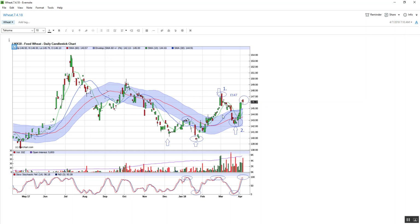What can we expect now? Well, if we see a breakout above the 147, this then opens up an Elliott wave look of move, because we've got a 1 here that we can clearly see, and we've got a 2 pullback. So that's what we'll be looking for next.